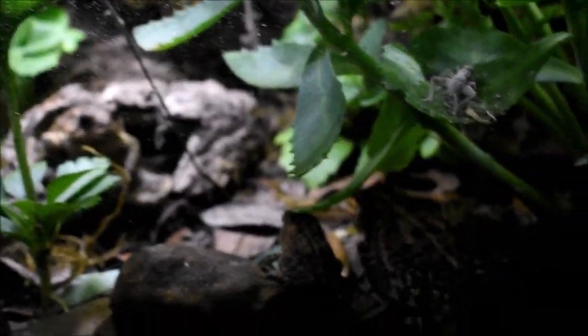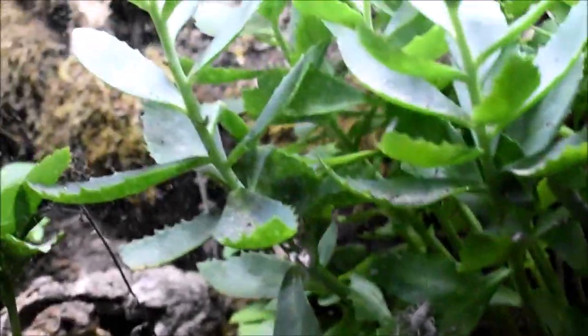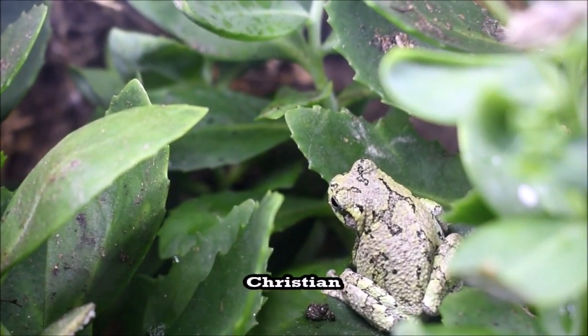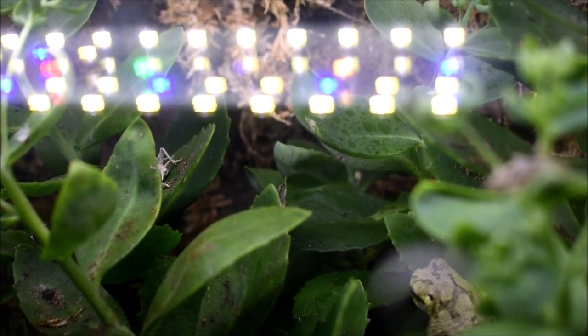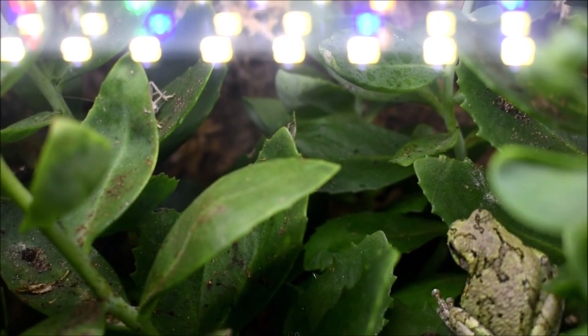Here we see something that was also one of the most interesting things on this channel. This is Christian, the gray tree frog that was just shedding. I threw the banded crickets in his autumn sedum, and he stopped shedding. Mid-shed, he just stops. This has been something I've never seen a frog or a toad do, but he was interested. Like I've said before, he's a very feisty little frog.